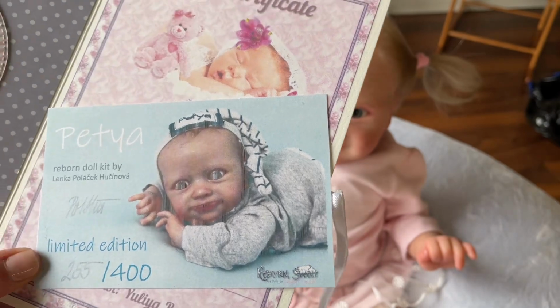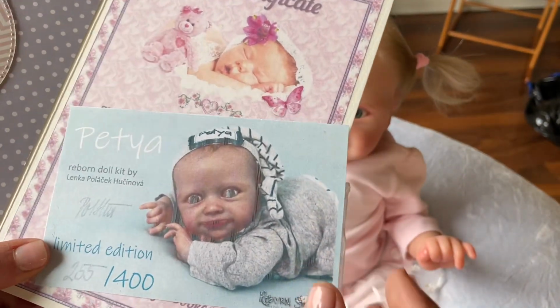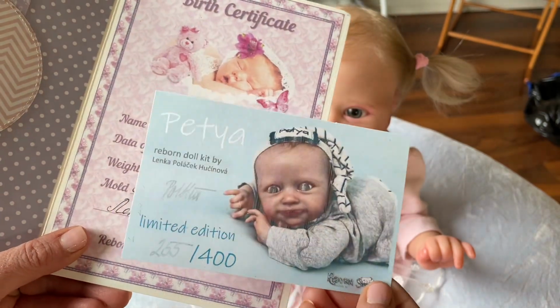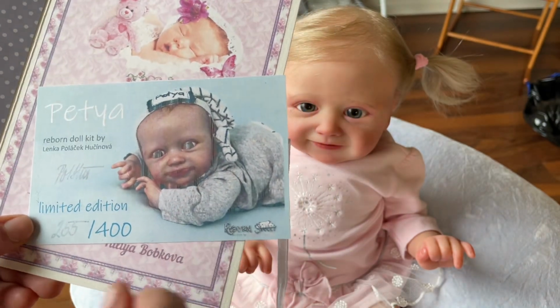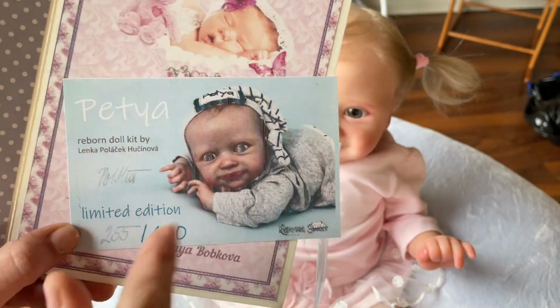This is the Petya kit. Number 255 out of 400. Interesting how it's printed. Yeah, 255 of 400. Very interesting COA. I've seen this. This is Shailen Maxwell's version, Reborn Suite. The eyes look funky because of the way these are printed, but she did one of the prototypes.